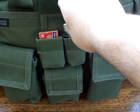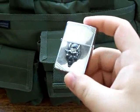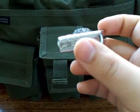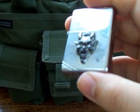Now the other container, or the other side here, I keep a Zippo. This is a Zippo I use for a lot of my tricks and stuff like that. It's one of my favorite users. I customized this myself. It's just a 1937 replica Zippo. This happened to be made in 2000. And I took an emblem off of another lighter and kind of epoxied it on.